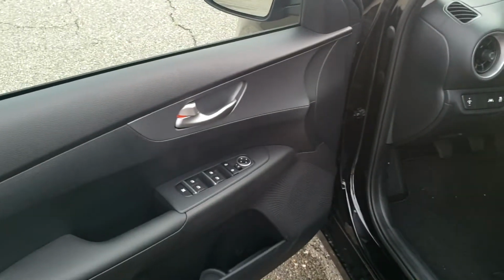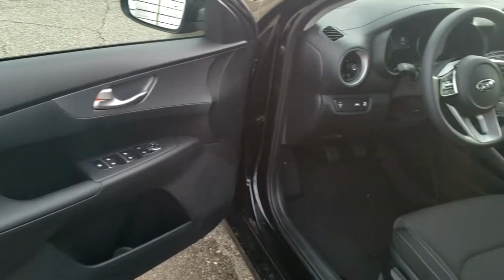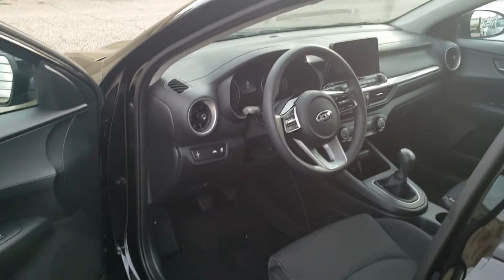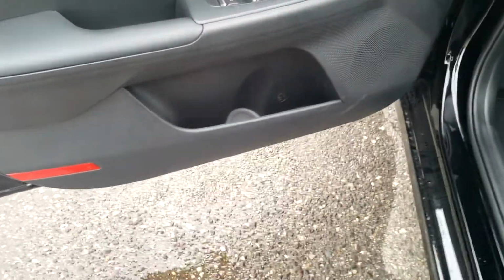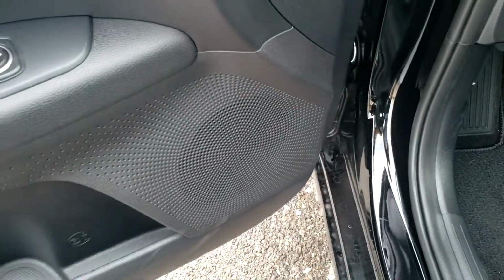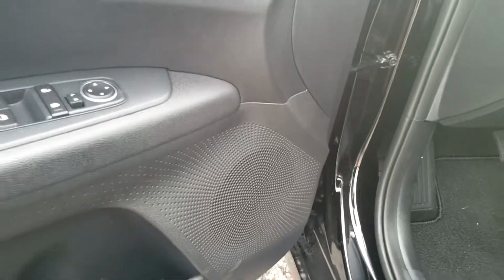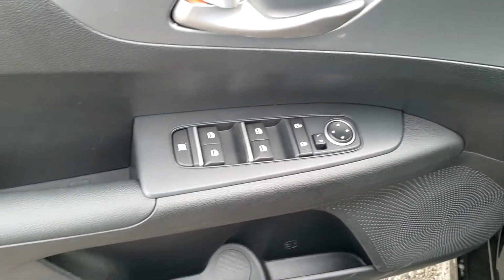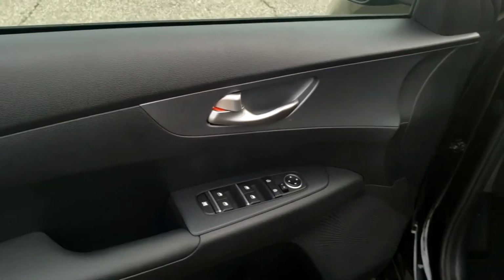Interior is not really anything special, but it is simplistic. I do like the design of it. Everything's not all bubbly, I guess you would say, which has plagued cars for so long. Got a cup holder in the dash, a nice speaker with all the holes. They didn't have to do that, but they did. Power mirrors, power locks, and power windows, of course.